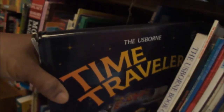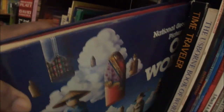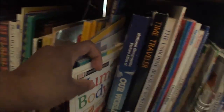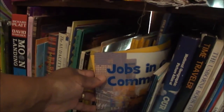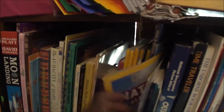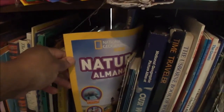Here's Time Travelers. Here is Our World. And this one pretty much is social studies as well. So they're kind of just all in there together. Human body. These. It's only one. I think that was on another shelf, but National Geographic and oh, I forgot. I have to take you guys to another section I forgot about.